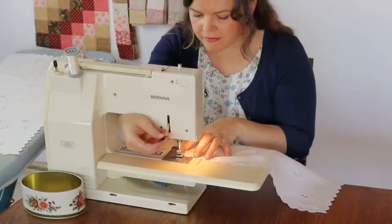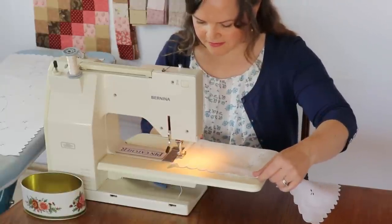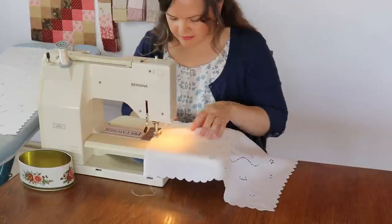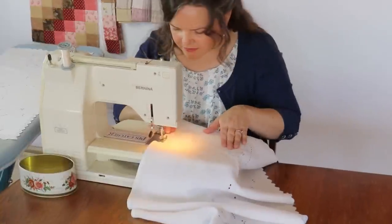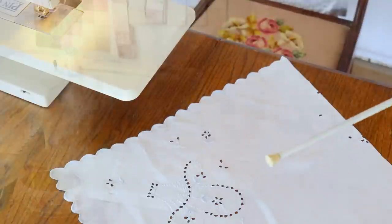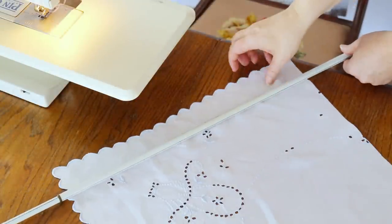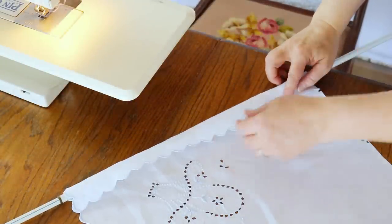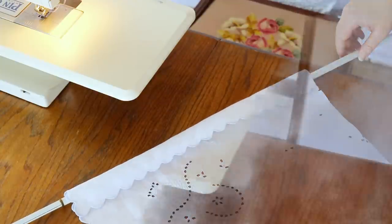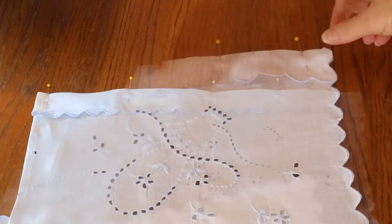Once both sides of these curtain panels are sewn, we are halfway finished. I have to say, this is one of the easiest DIY projects I've done. I grabbed a narrow extension rod we had on hand and folded the curtain panel over just far enough to create a pocket. Now to stitch down all of those delicate scalloped edges.